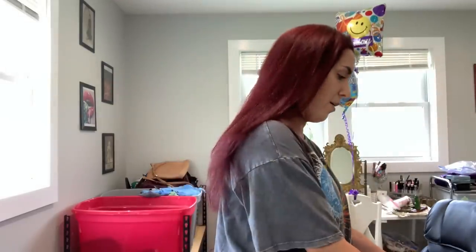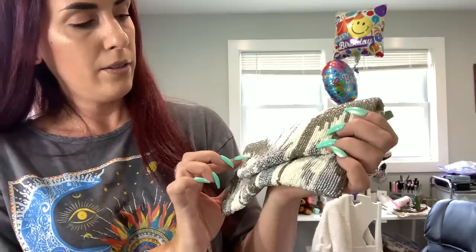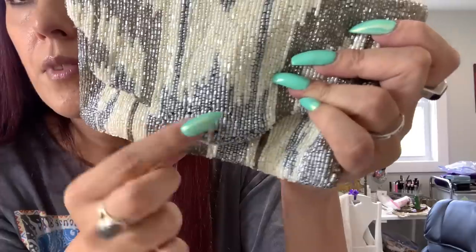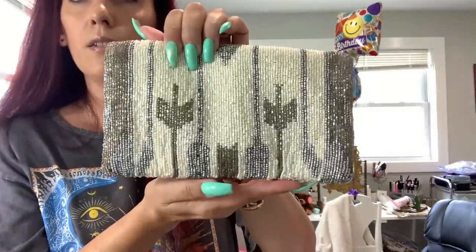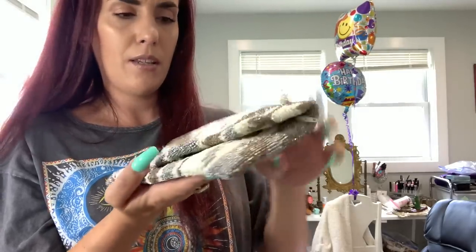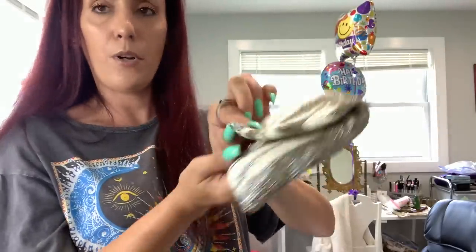Next up, we have a Moina beaded little vintage bag. It is gray and silver and white, okay? There's a little bit of wear to the silver beads on the front here. It's not very noticeable. I mean, it looks like it's part of the design. But you know, it's in great condition. I don't really see any missing beads or anything. So just a little bit of wear on the beads up front from opening and closing it all the time.